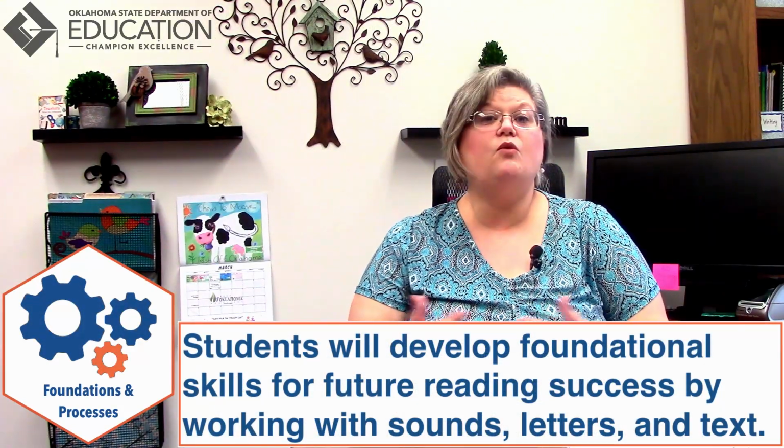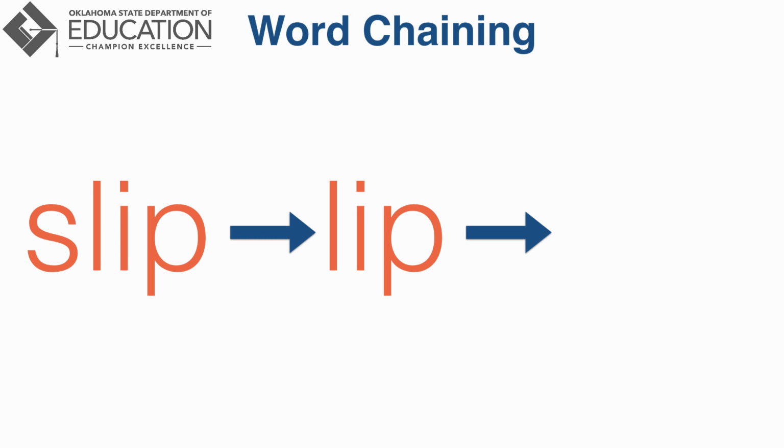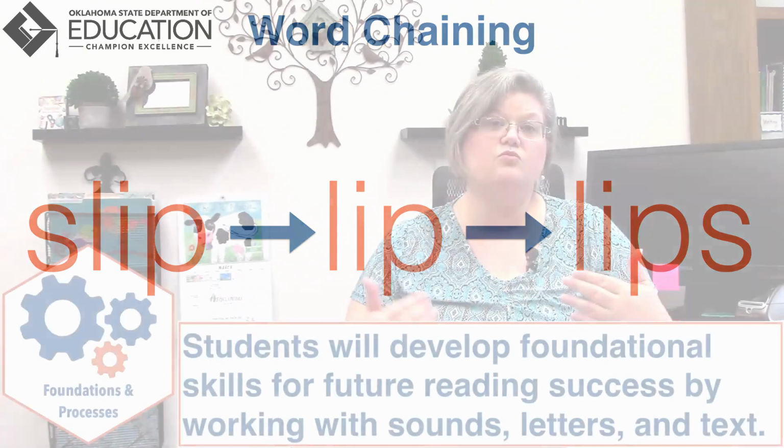So doing things like word chaining: say the word slip. Now say it without the s at the beginning. You have lip. Now put the s at the end of the word. You have lips. Being able to work with those sounds really activates some parts of the brain that strengthens those neurons to be able to work with words later on as they're being able to decode longer and multisyllabic words.